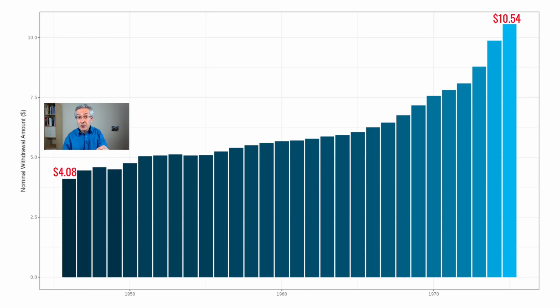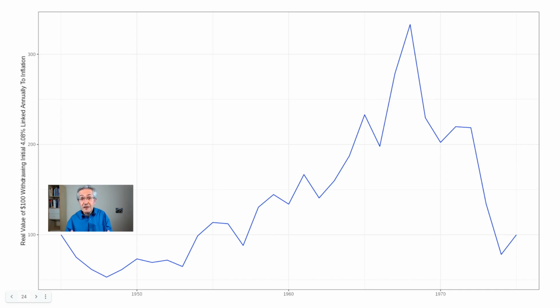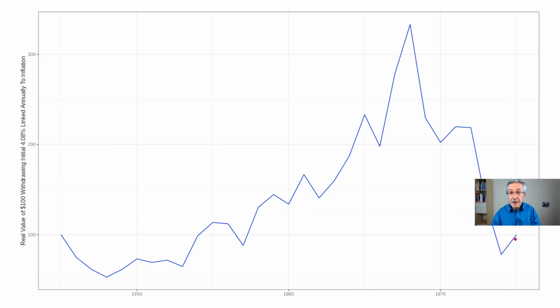So if we have $100 invested, we withdraw $4. And then every year after that, we simply inflation adjust the amount. And here's the inflation-adjusted size of our pot over that terrible 30-year period. And exactly as we wanted, it starts off at $100 and it ends up, at the end of the 30-year period, at exactly $100. And these are $1946, so it's been adjusted for inflation.